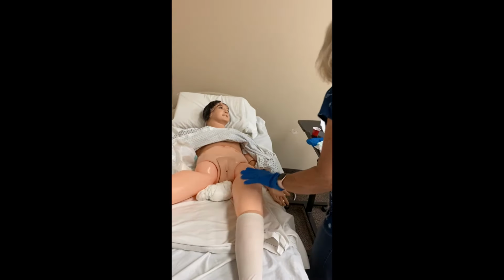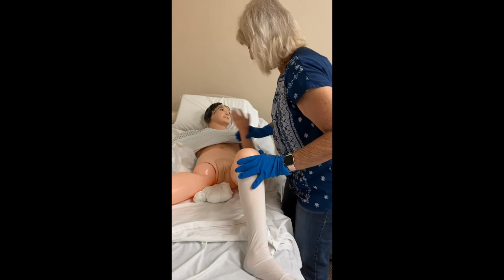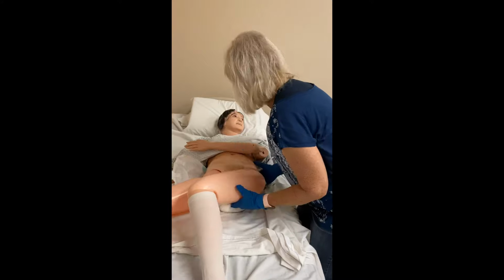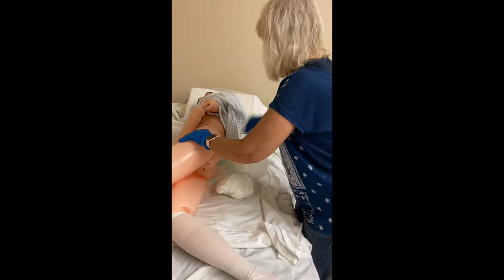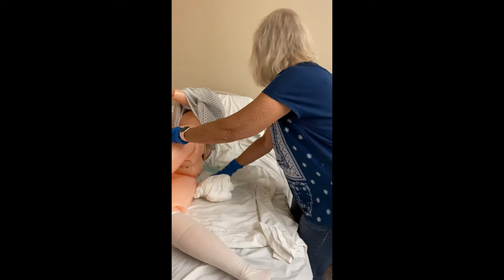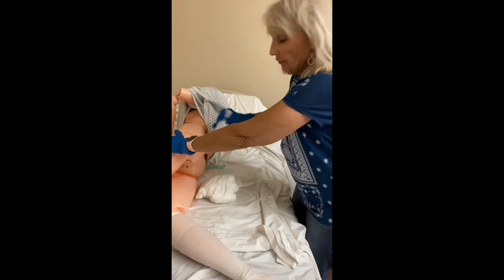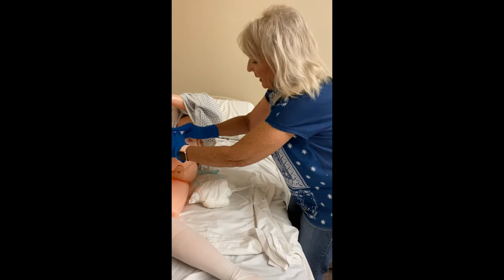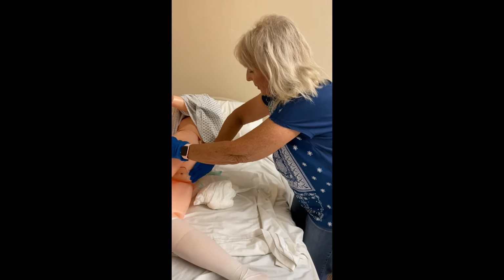Okay, now I'm going to roll you onto your side and I'm going to wash off your bottom. So over you go. Whoops, you've got some troubles with your hips, I can see. Okay, there we go. And women, of course, everybody, we wipe front to back. And then I'm going to go ahead and wipe off your bottom. New part of the wipe.